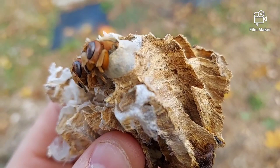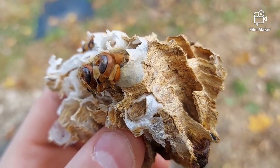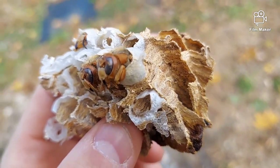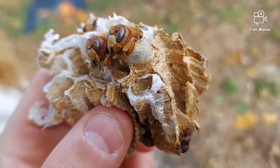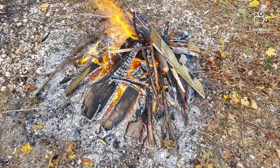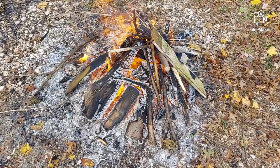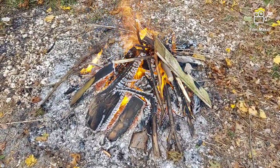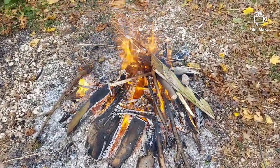Smell that. It's probably the closest I've come to these guys. That is wild. So that's the burial that the nest got. There wasn't anything alive in there or anything, so we just did this. We already had a fire going just to get rid of it.